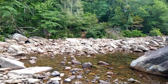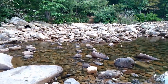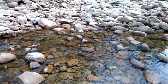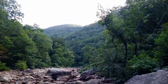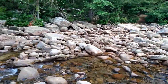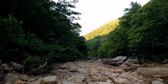You can see the trail continues way over there. In the winter, this water is way too high to even think about crossing. I'm going to try to find mostly some rocks to step on. It doesn't look like that's going to be possible. I'll show you this view. Really beautiful in between the gorge. You can see the sun is just starting to rise over the crest.